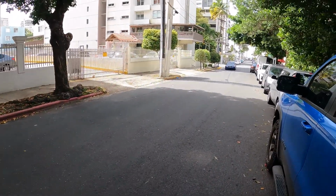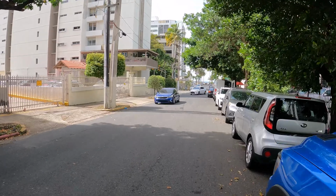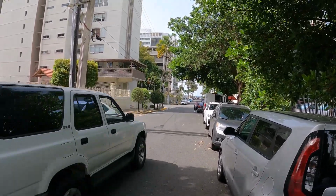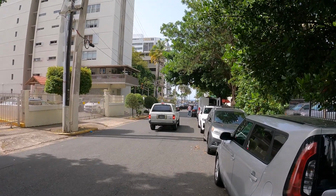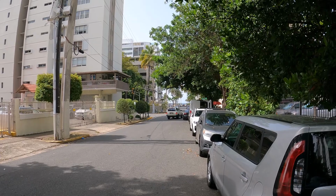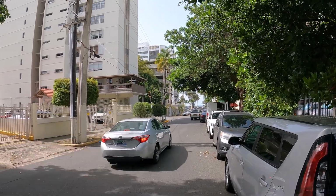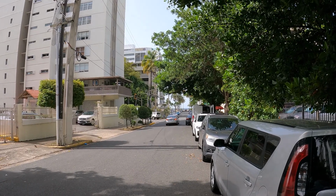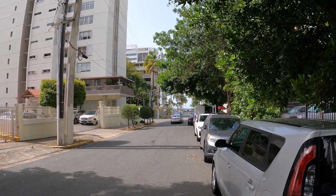Welcome to the Condado neighborhood of San Juan. We're here on King's Court today. Right now I'm facing north on King's Court, looking over at the beach, about a block and a half away. I can see some kite surfers. I see their sails up in the air. One of the best beaches in San Juan, a block and a half from here. Also very close to the Parque de Indios for anyone that knows the region.